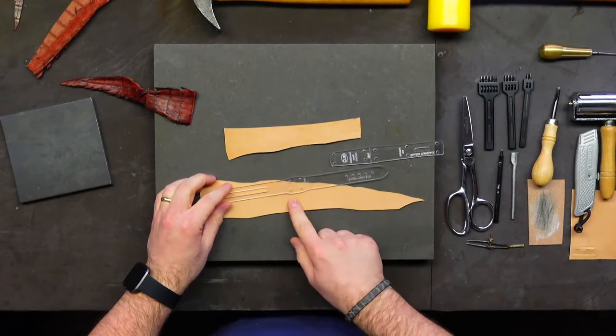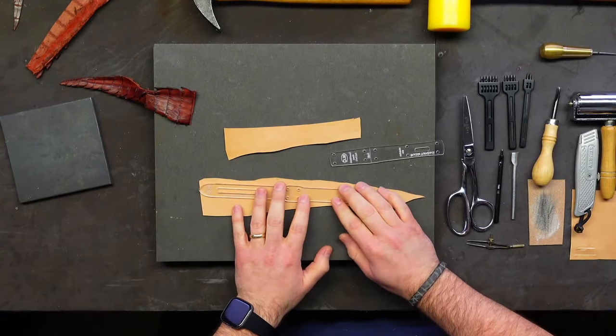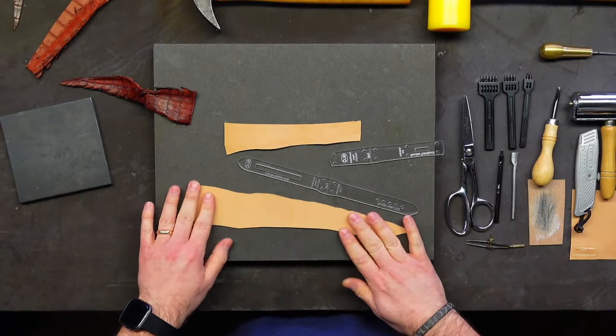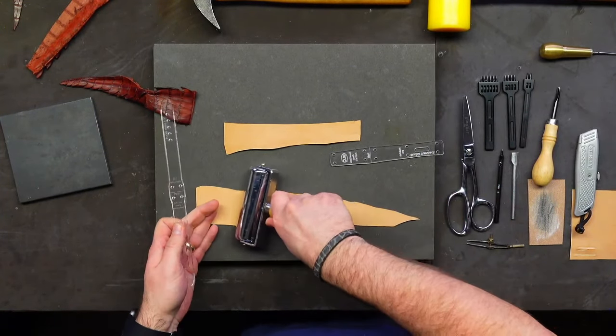So on the back of this, I glued it down with some contact cement, some Barge contact cement, and then glued it to the back of... Or put the glue on both pieces, put the pieces together, and then I used my roller to go over it and flatten it all out.